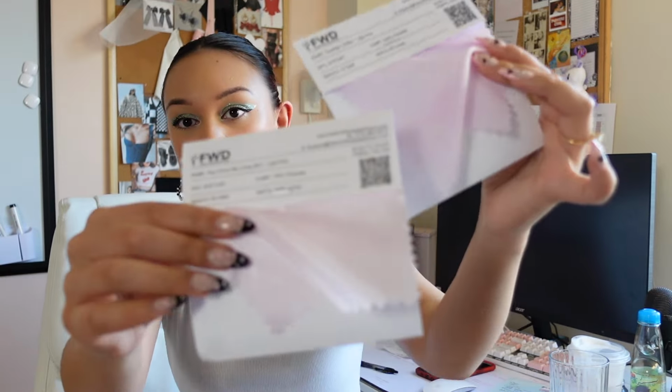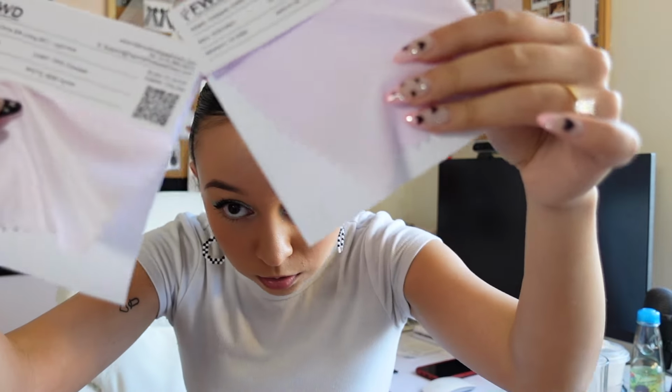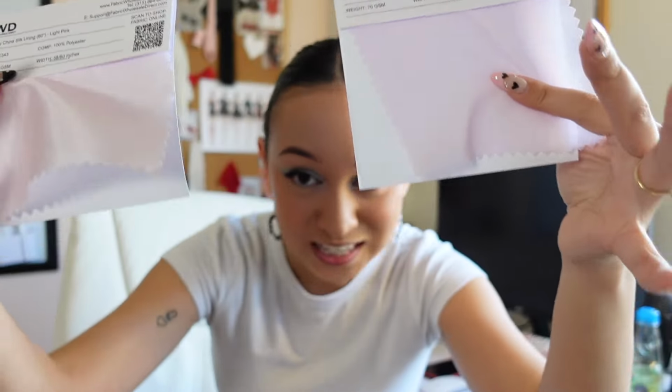So here are all my swatches. Woo! Let's go through them. I couldn't figure out if I wanted a light pink or a pink. So here are these swatches. They look white in the camera. Oh, not really. You can tell that they're pink. They're a really icy, more cool toned or neutral toned. It's definitely more cool than warm, icy pink. It's very close to white, but it's still clearly pink.